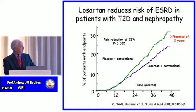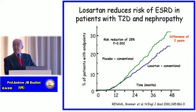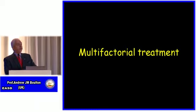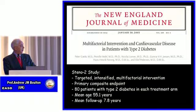Losartan here in type 2 diabetes, preventing progression to end-stage renal disease in the RENAAL study. These are classic studies, but they have informed our management of diabetic nephropathy over the years. Multifactorial treatment in type 2 diabetes, of course, came from the famous STENO-2 study. This was the first paper, and there's been a subsequent paper led by Oluf Pedersen, a wonderful diabetologist again in Copenhagen, whom we've recently made an honorary member of EASD.